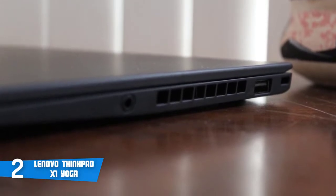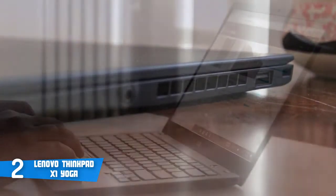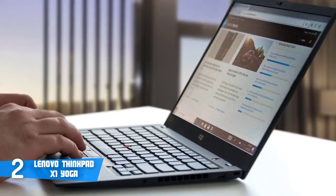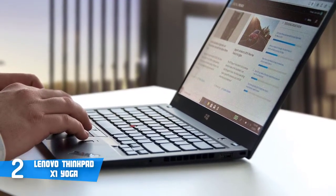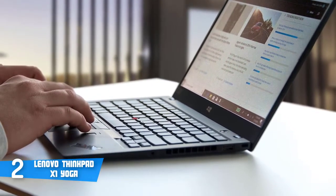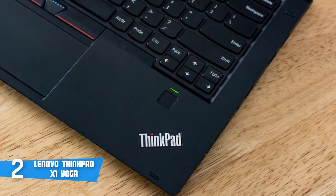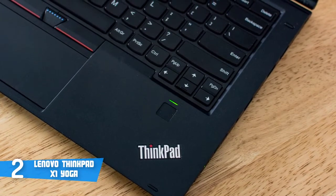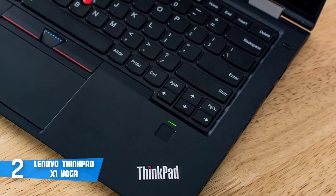Moving on, the ThinkPad X1 Yoga's keyboard is well made as well. As a ThinkPad device, it's got your red dot mouse button that you'll probably never use, as well as good key travel that means it feels great to type on. When it comes to the display, the X1 Yoga features a 14-inch WQHD display with a 2560 by 1440 pixel resolution, as well as 100% Adobe RGB color gamut and brightness up to 500 nits.